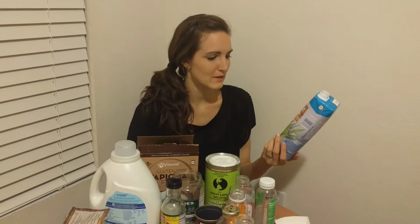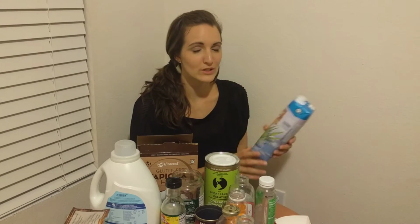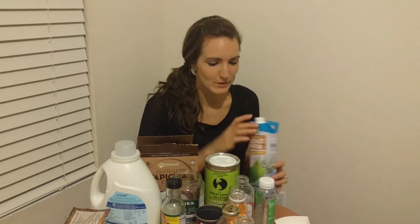Some coconut waters have sugar and other ingredients in them, so you think, oh, it's just coconut water, but it actually has other stuff in it that maybe you don't really want to be consuming or you don't need to have in there. So just a little tip there, read the ingredients even if you think it's just coconut water.